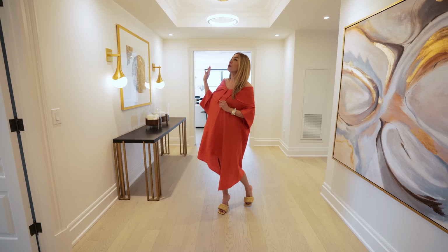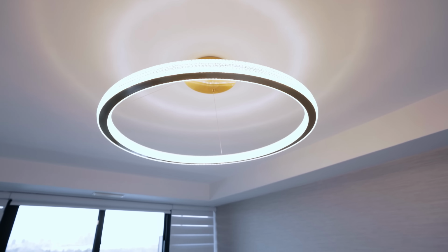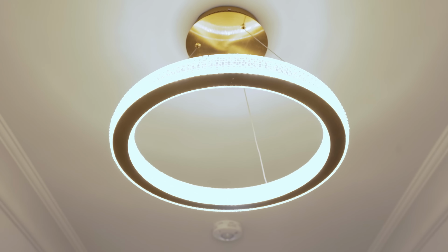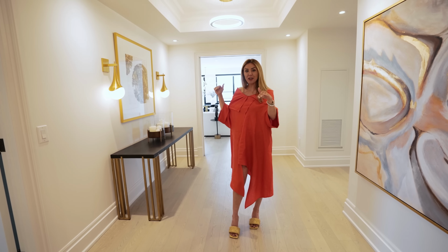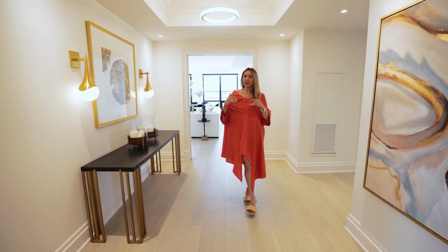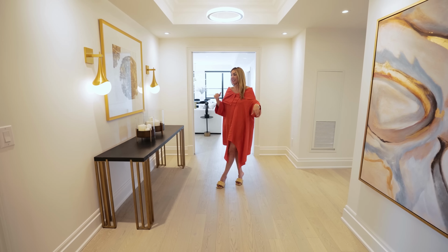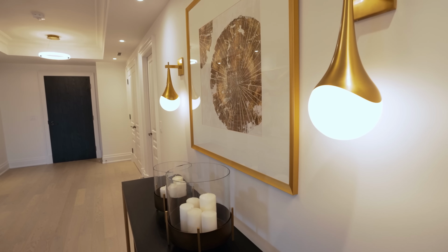So if you guys remember one of the condos that we did for my client, we did the same thing in a bigger version. It was about a 32-inch diameter, whereas these ones are 16-inch. So they work perfectly in the front foyer. When you walk in, you see the two lights hanging. You can actually reposition the lights to the height that you want. So we have 9-foot ceilings here, which is fantastic in a condo, and we were able to use these at a decent height.